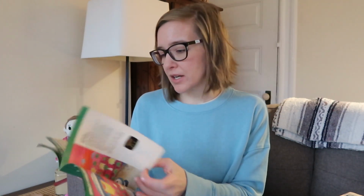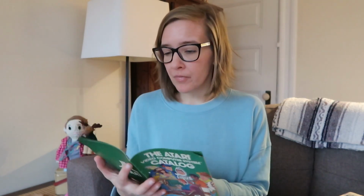Oh, wow. The Atari video computer system catalog. I grew up first on Atari. I absolutely loved Pac-Man. Let's see, we have Missile Command, no, Space Invaders. I loved, there was a Superman Atari game. I played my cousin's Atari because I did not have one. So Pitfall, that was another great one.